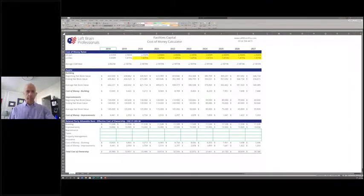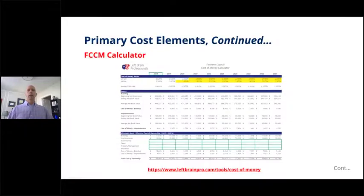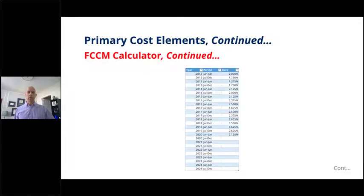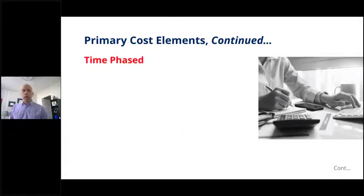So let me get back here to the presentation and get my mouse going. There we go. Just a couple other screenshots I showed you already in the Excel tool, but again, you can enter the information for your assets. You want to make sure that you enter the information for the updated Treasury rates so that as you're going over time, you're calculating the proper cost of money.